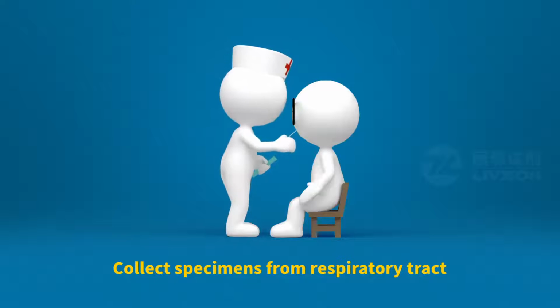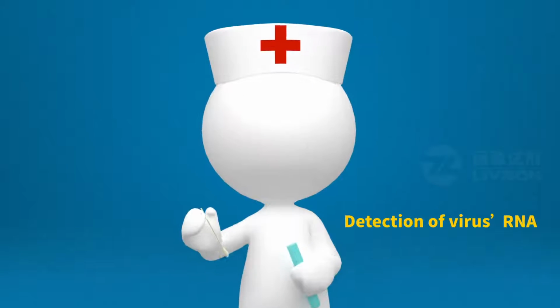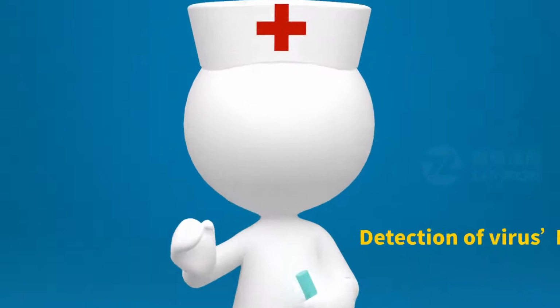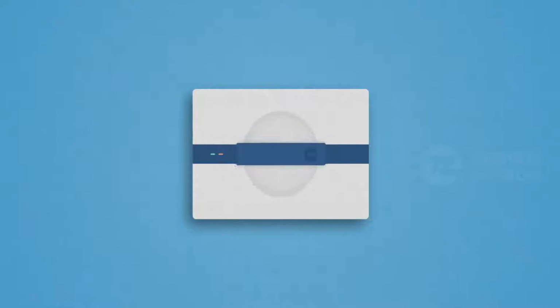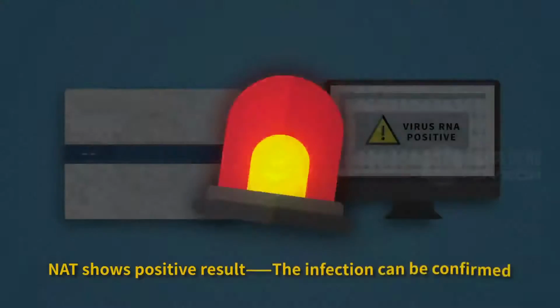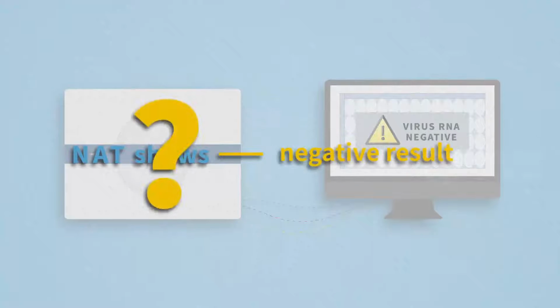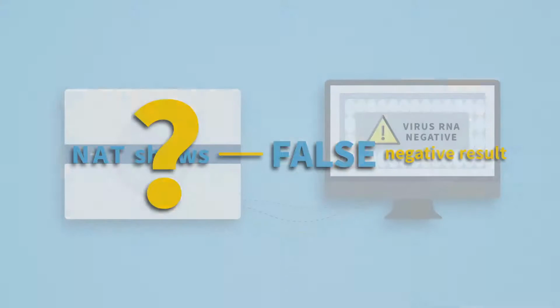Specimens from the respiratory tract are collected for detection of the virus's RNA so as to confirm whether one is infected with coronavirus. With very high specificity, if a NAT shows a positive result, the infection can be confirmed. However, when NAT shows a negative result, the possibility of false negative should be considered.